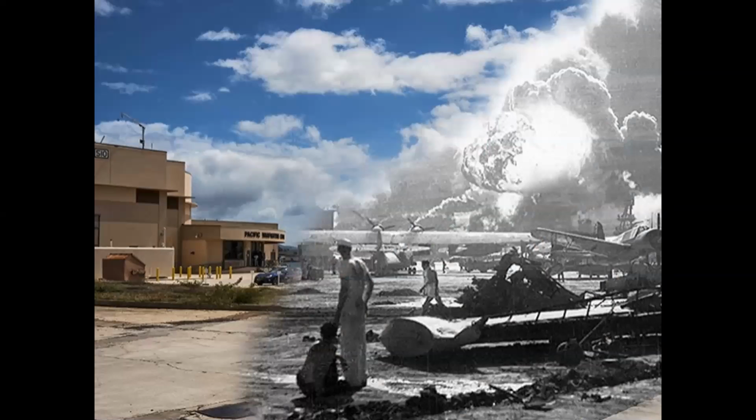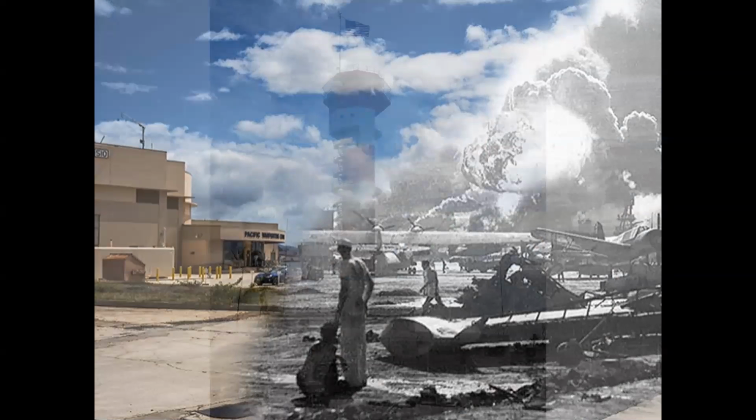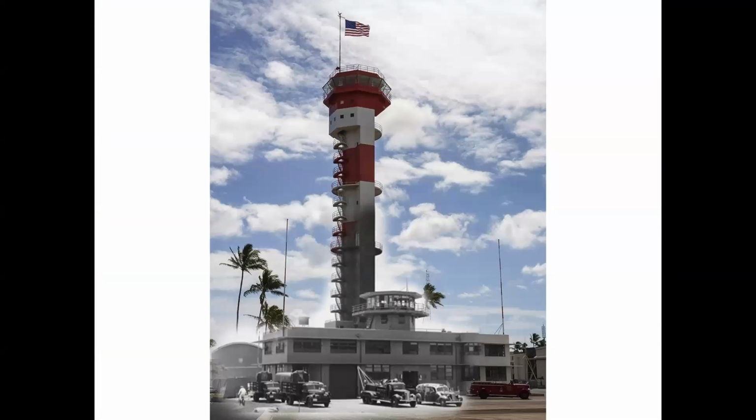As we conclude our tour, we encourage you to imagine the events that happened here on that fateful day in 1941. Consider the impact of this attack on not only Hawaii and the U.S., but across the world. Honor the memory of those who made the greatest sacrifice to secure our freedoms and remember Pearl Harbor.